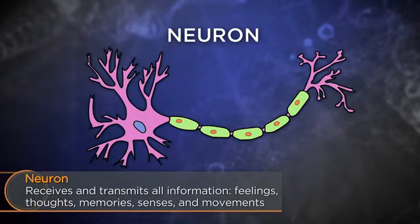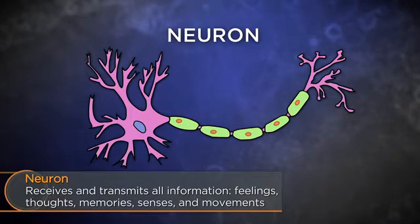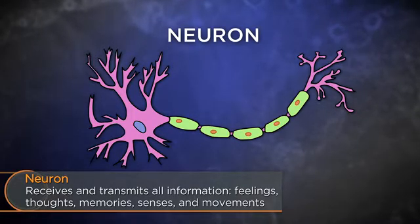Your 3 pounds or so of brain, your spinal cord, and your nerves are made up of two major kinds of cells. The neurons do the work of receiving and transmitting information. Everything you have ever felt, thought, learned, or sensed, and every movement you've made, every experience you've had, are a result of the activity of your neurons.